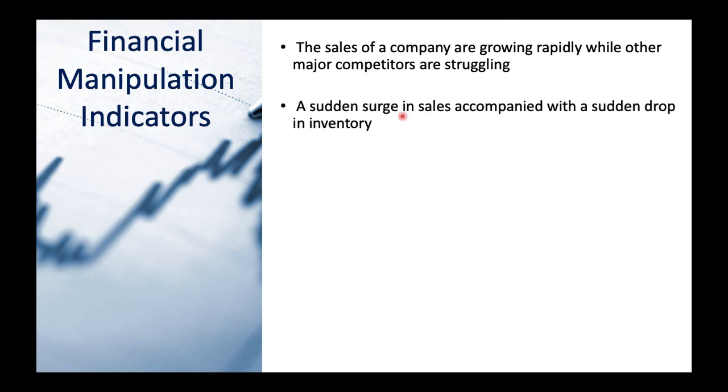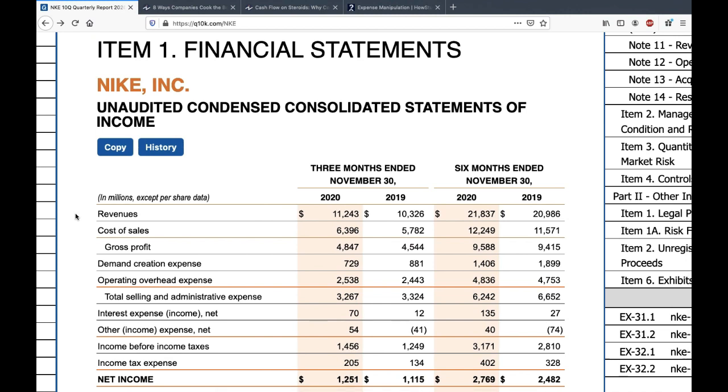Another indicator is a sudden surge in sales accompanied with a sudden drop in inventory. And this is very typical of many companies doing this to exaggerate their sales and to inflate their numbers. And I'll show you how you can spot this. So if you go to the income statement of a company, for example, I'm checking the income statement of Nike here, and you see that in the last quarter, Nike had $11 billion of revenue. And suddenly you see Nike making double of these revenues in just a couple of quarters. You should go into details of what is going on.